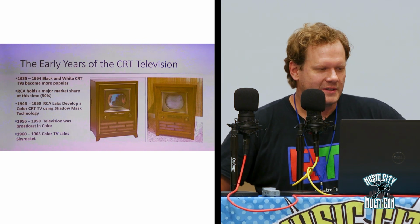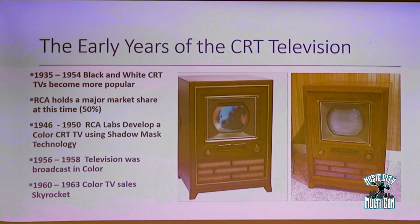Now, the early years of the CRT television, 1935 to 54, it's black and white. CRT TVs become more and more popular, though, through that 20-year time period. RCA is the company that holds the majority of the market share at this time, over 50%. Later in the late 40s, RCA develops a color CRT television using shadow mask technology, which I will talk about in a second.